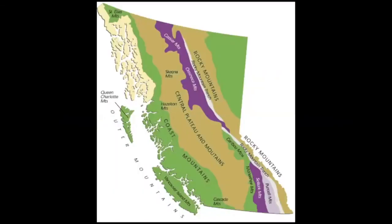Maybe we'll just go a bit through the basic orientation of where a lot of the traverses are. This is a basic map of British Columbia and a bit of Alberta. And you can see, kind of up and down, you have the Coast Mountains here. So you've got the Coast Mountains down in this section.